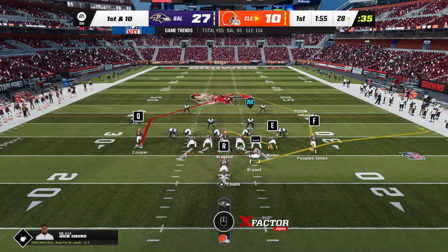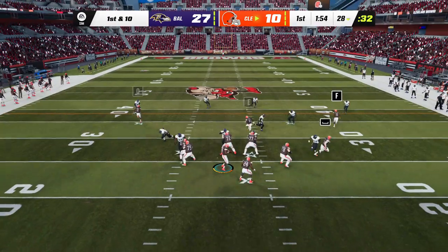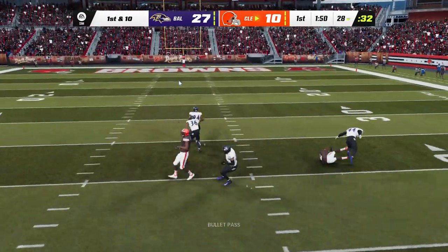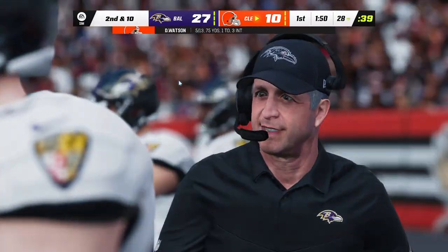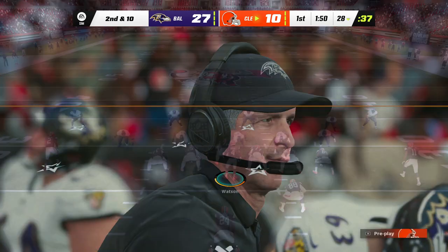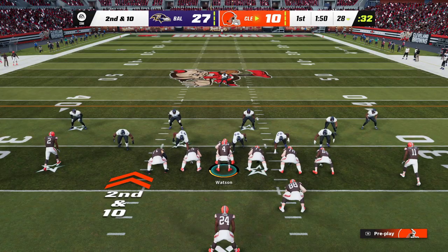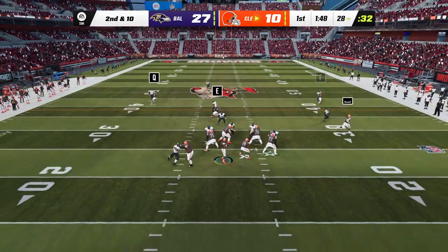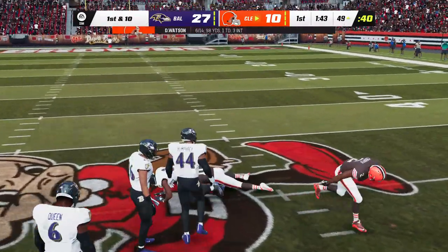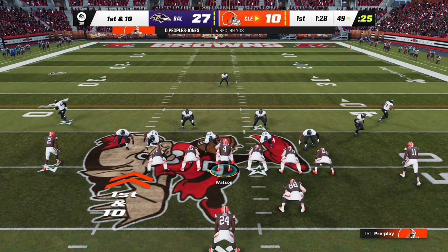The Cleveland offense ready to go. Fresh off the pick six, it's Watson. And this is going to fall to the ground, incomplete. That very nearly their fourth pick of the game. Instead, second down. An incomplete pass on first down leads to a second and 10. Watson, and that's going to be caught by Peoples-Jones. And he'll be taken down, but not before they work it across midfield.